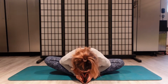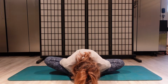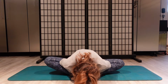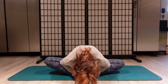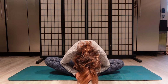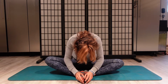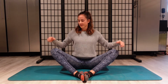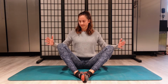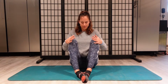All right, let's go back into that butterfly and see if we've created any space. So grabbing onto the feet and making your way down. And slowly rolling back up. All right, now we're going to work the bladder meridian. So that's essentially what we did with the kidney, but the opposite.